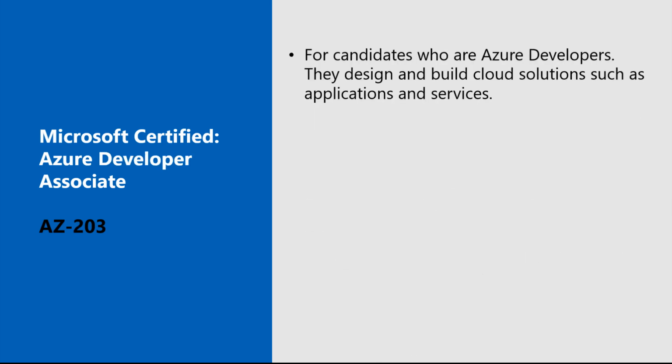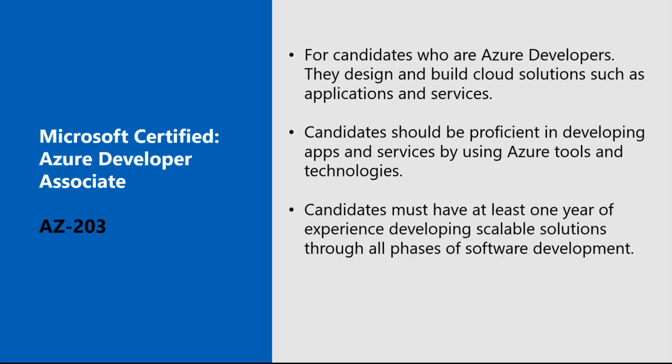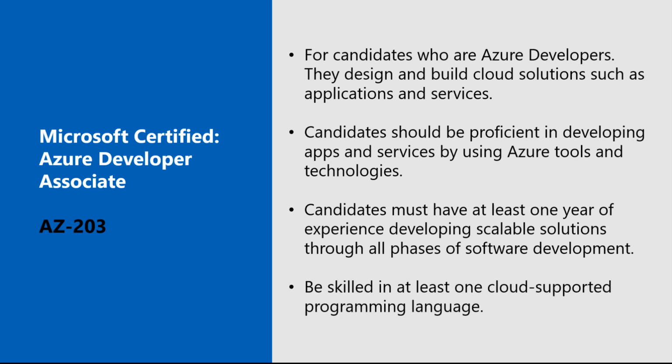So next we have the Azure Developer Associates exam, AZ-203. So this one is for candidates who are Azure developers. They design and build cloud solutions such as applications and services in Azure. Candidates should be proficient in developing apps and services by using all the Azure tools and technologies, all the cool resources that are in Azure. It's recommended, but it's not necessary for candidates to have at least 1 year's experience developing scalable solutions through all phases of software development. With enough study, you could pass it without that, but Microsoft do recommend you have at least 1 year. And you need to be skilled in at least one cloud-supported programming language. So that's like .NET, C#, pretty much any programming language works in the cloud nowadays.